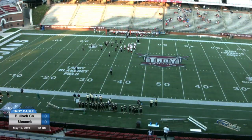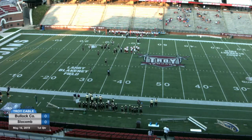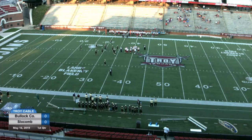Let's see if he calls it a personal foul or not. This will be interesting because the 5-yard variety will bring up about 3rd and 4. If it's a personal foul, it's a first down. Face mask against the Hornets, and it was not a personal foul.